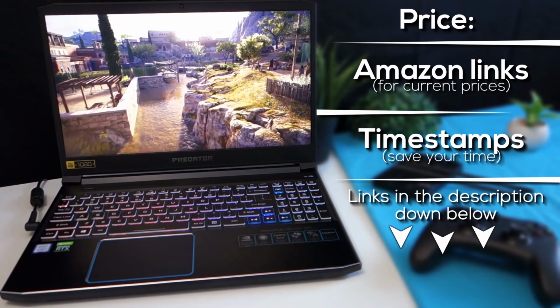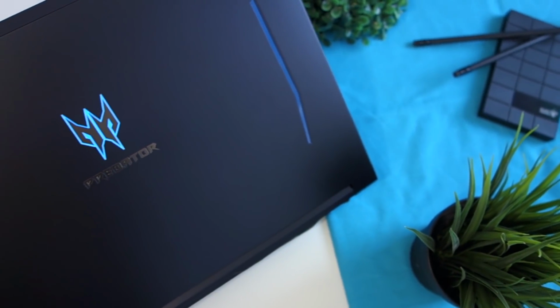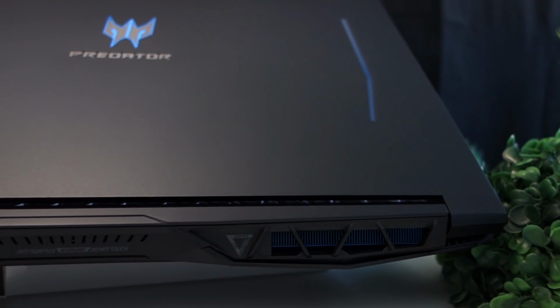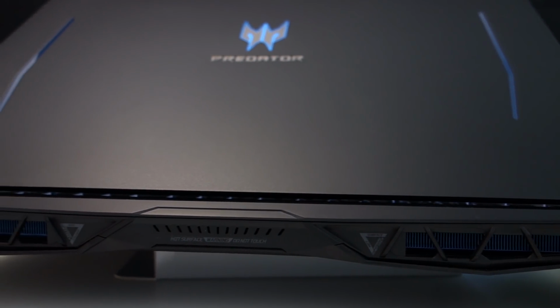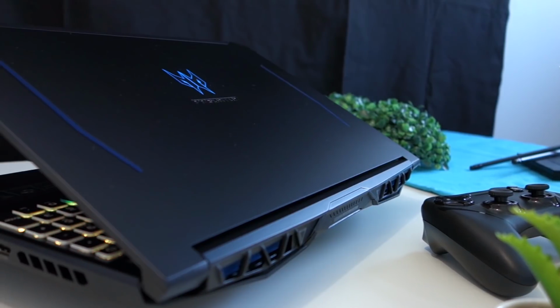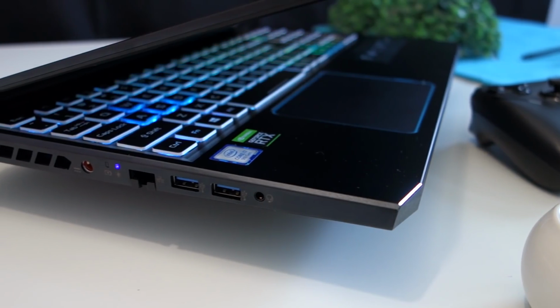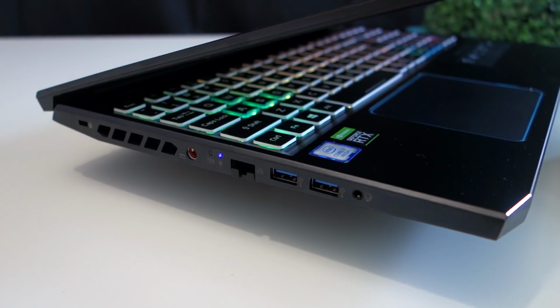Alright, let's take a closer look at this device. The laptop is mostly made of black matte aluminum in a black and blue theme design. Compared to the last generation Helios 300, the laptop looks much cleaner and toned down. Not only the footprint of the whole device is much smaller, but also you have more room to personalize the laptop by changing the keyboard's backlight.